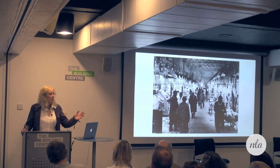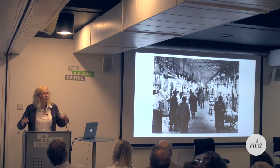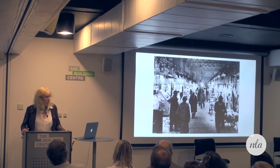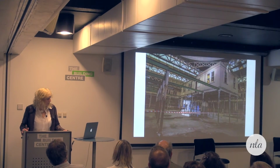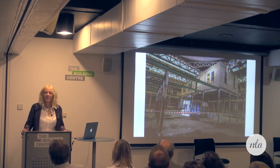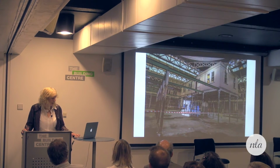The Fleet River runs down Farringdon. The great Victorian interventions rebuilt the market, mechanised trading and the importation of meat. Very, very evocative for a museum. And we're left with the vestiges of this in the general market. You'll see more about the complexities of the site when Paul and his colleagues talk about it.